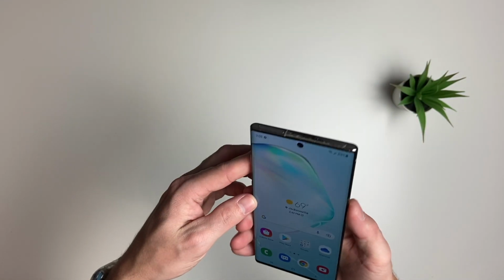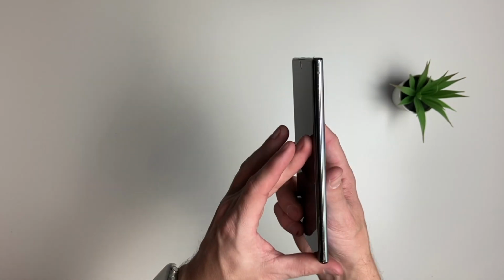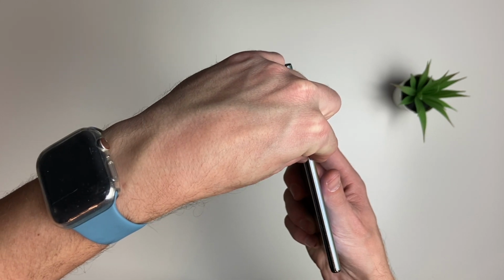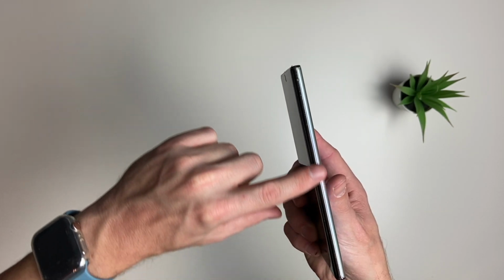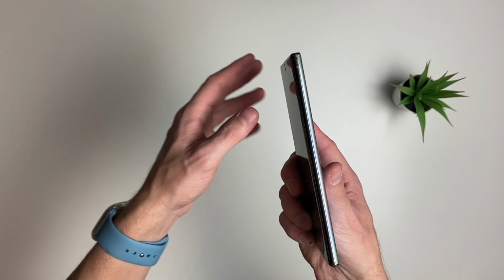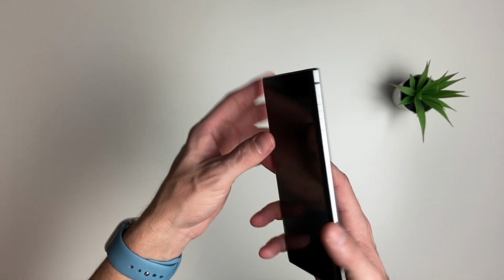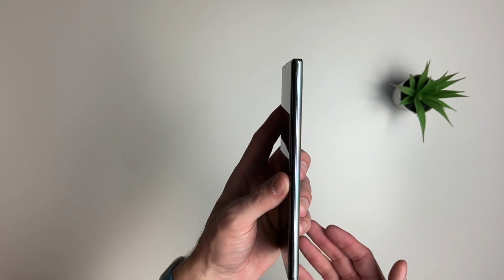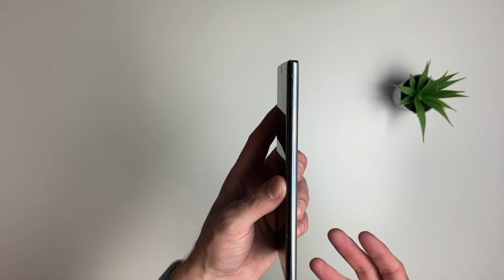Now the design is very thin. As you can see, it also tapers on the back as well. So it tapers off on the front and back to meet this kind of point. And the frame of the phone looks super, super thin. The phone itself is actually very thin, and the materials they're using are plastic and glass, and it just makes it a very, very thin and comfortable phone.